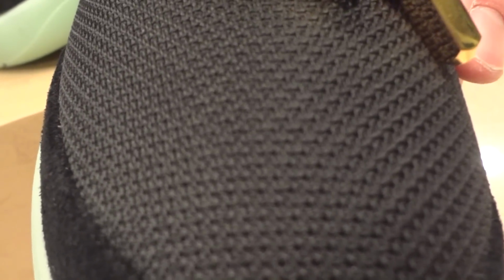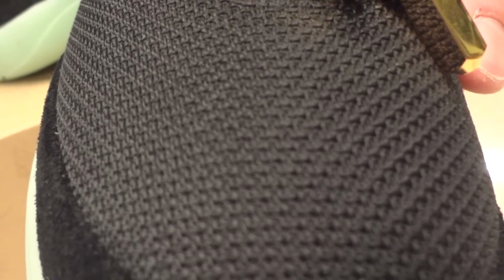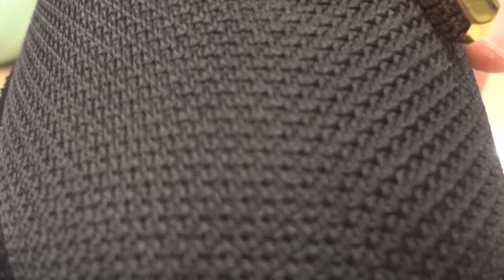It looks to be more durable, but I can't say if it's going to crease or not because, again, I haven't worn these shoes. I will be wearing them very soon, though. So it's really cool looking material, got the kind of futuristic vibe, the space boot vibe to them. Very cool. Then you move on to the lace locks.